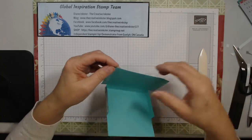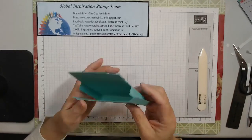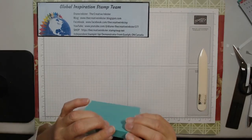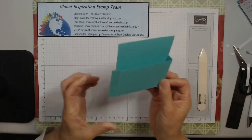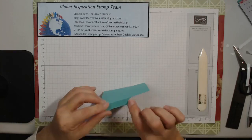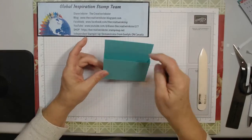I also don't put my designer series paper on just in case I goof up on my box, and then I'm like, oh no, I've wasted that pretty paper. We can't have that. So it's another way for me to sort of go, okay, scrap the box, we'll go back and do the box. But look at that, it came together beautifully. I love it.